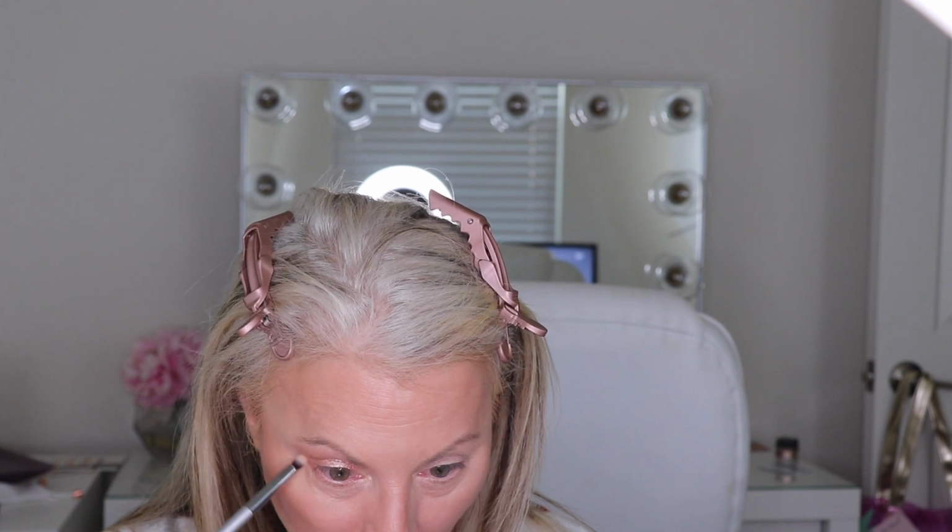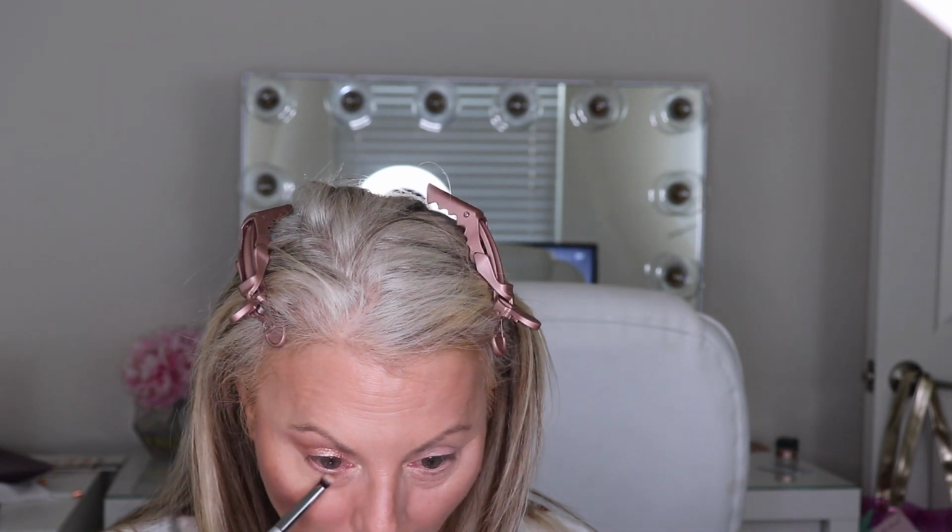Okay, so I'm going to do just a little more of the one in the middle, it's called Drip. I'm just going to pat a little more of this in, and take it up just slightly into the crease. In the middle you can see it goes into the crease just slightly, and I feel like that brings out the eye a little more. I am also going to take my thinner cosmetics brush and go under the eye with this just slightly to give it a little bit of a glow. I'm just going to drag that over.